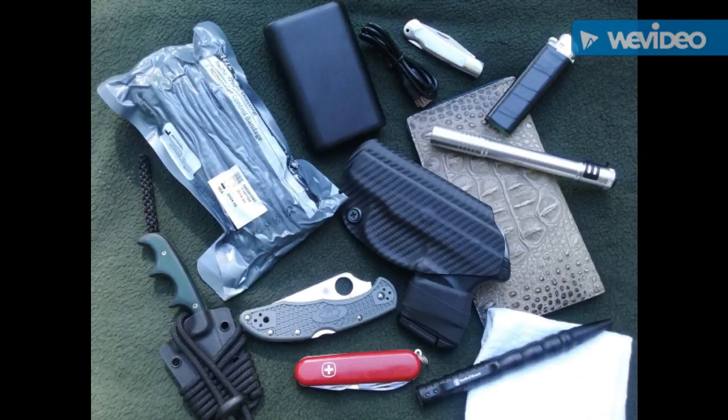On the top, we have a phone, it could be a tablet charger. This is made by Anchor. They have all kinds of different sizes and power options. So that, with my USB cord, a small office knife. Kershaw has quite a few offerings. This one has mother of pearl inlay.